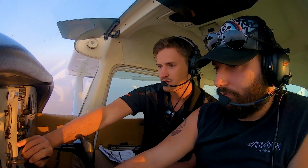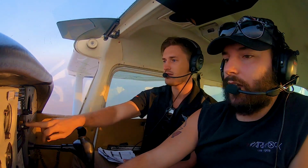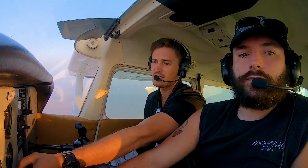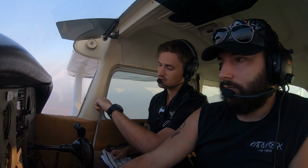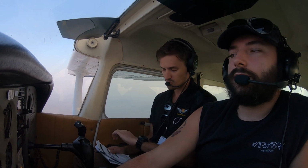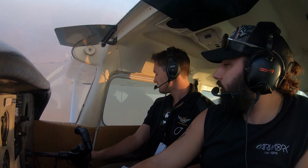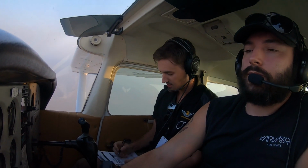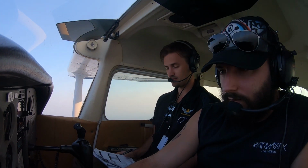So here you see a FROM, which lets us know that our Albuquerque VOR is behind us. However, Socorro shows a TO, which means we're heading to it exactly. So now, 10 seconds. Now take the controls for a second. All right, look right here. Airport. So we're directly over our point. Got it. Awesome. So that took 5 minutes. Cool. So now to our next point.